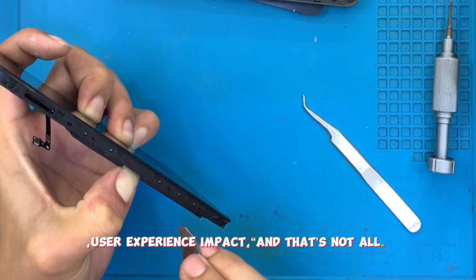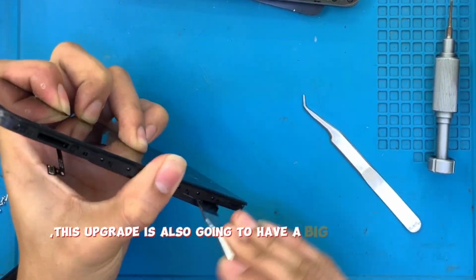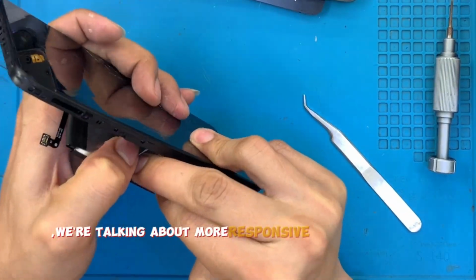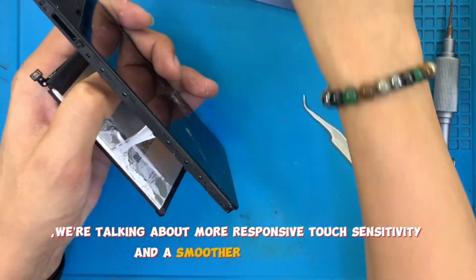User experience impact. And that's not all. This upgrade is also going to have a big impact on the overall user experience. We're talking about more responsive touch sensitivity and a smoother refresh rate.